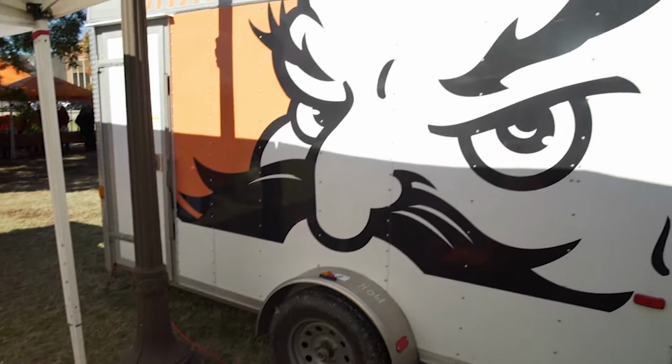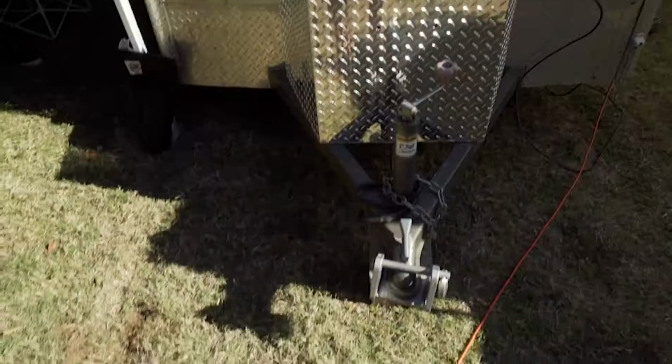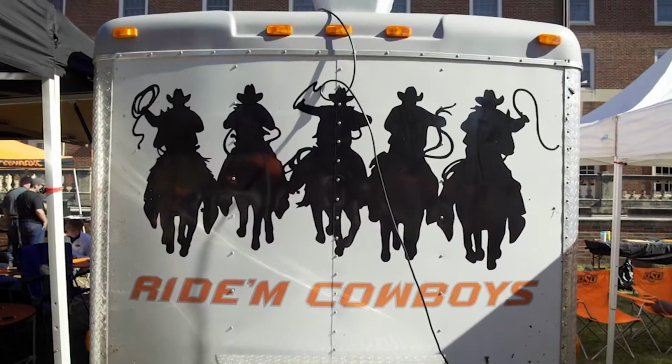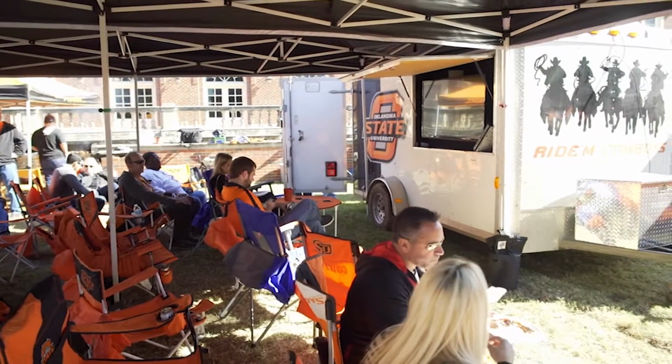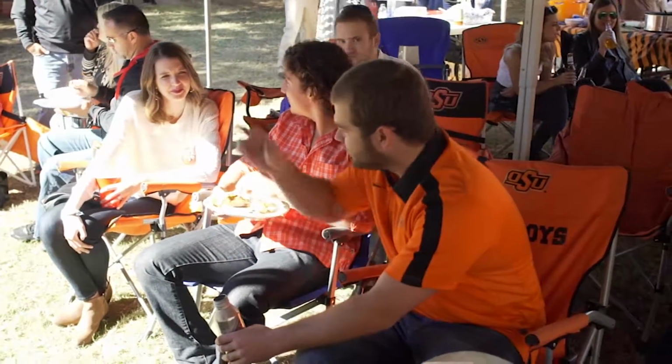All right, I'm gonna take you over and see our trailer. This is a new addition this tailgating season. It's got the full hookup. We keep it here in Stillwater so we don't have to travel every season. One of our guys brings it out every Thursday night, stakes out our spot. We've got a big TV going. We just put a bathroom in our trailer so we don't have to go use the porta potties or break into the library anywhere.